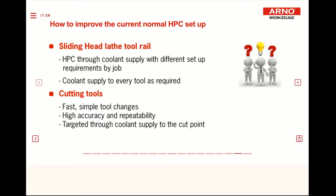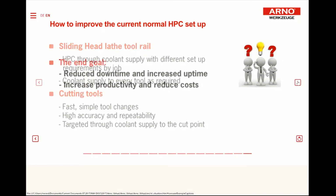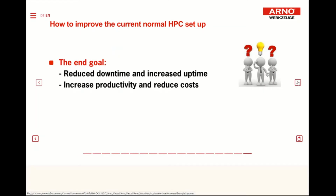From a cutting tool standpoint, if we can get fast, effective, simple tool changes with a high level of accuracy and repeatability, and targeted through coolant to the cut point, we improve the machining process, we reduce the downtime, we improve the tool life and the swarf control, all of which hopefully goes to improving the processes and the issues that we've seen in relation to a standard high pressure coolant setup. That gives us an end goal basically of reducing downtime, increasing uptime, which in turn increases productivity and reduces production costs.